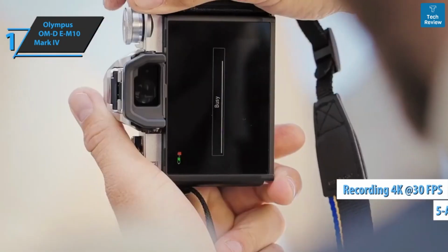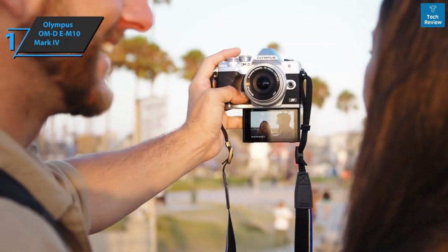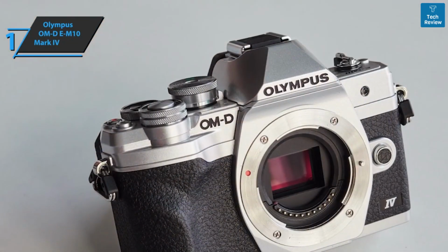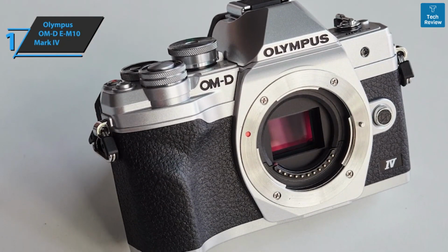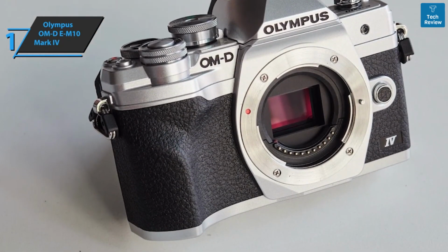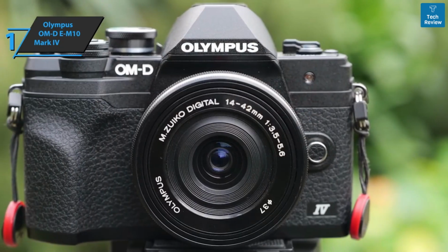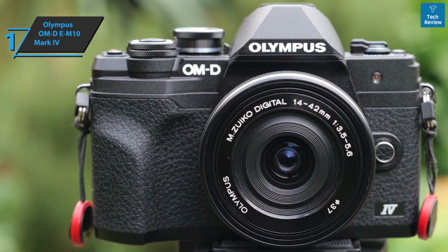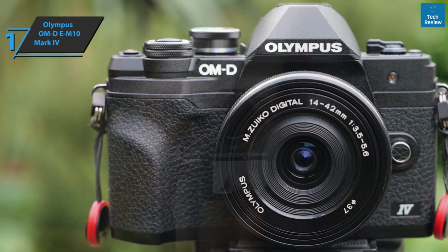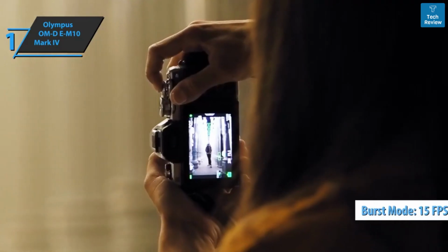One of the key new features of the Olympus OM-D E-M10 Mark IV is the addition of a 20 megapixel live MOS sensor, which is a step up from the previous generation's 16 megapixel sensor. This brings the E-M10 series in line with the latest versions of the E-M5 and E-M1 series, which also use 20 megapixel sensors. The Mark IV also features a compact in-body image stabilization unit with up to 4.5 EV compensation rates and high-speed 15 FPS burst shooting.